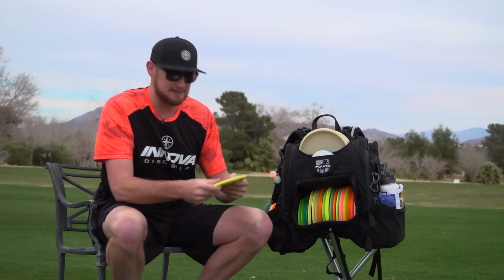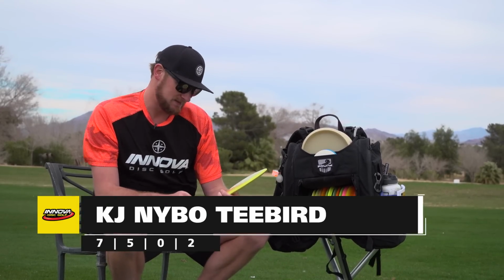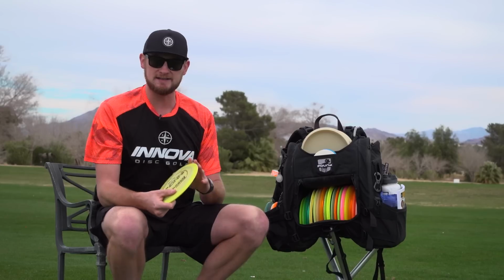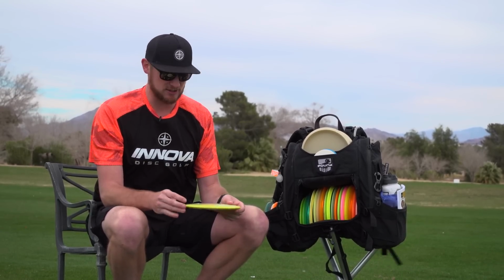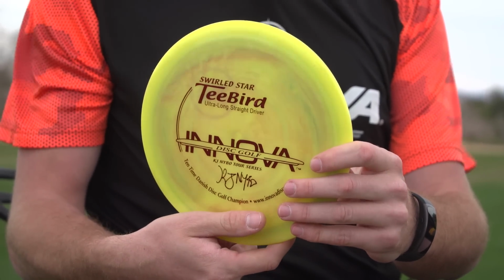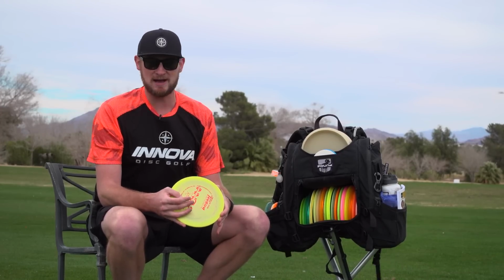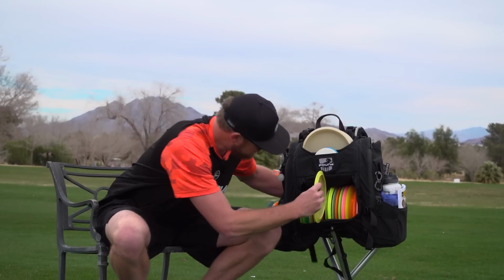Also have a T-Bird, a KJ 10-time Danish disc golf champion T-Bird. These Swirled Star ones are great, real stiff plastic, great for straight shots, but it actually is pretty overstable too for a T-Bird. So I can throw this thing into a headwind and trust that it's not going to flip over on me. It's a speed 7, so it's actually a bit slower than the Thunderbird. So if I want to make sure that I'm not out driving a shot, I might club down to the T-Bird instead of throwing the Thunderbird.